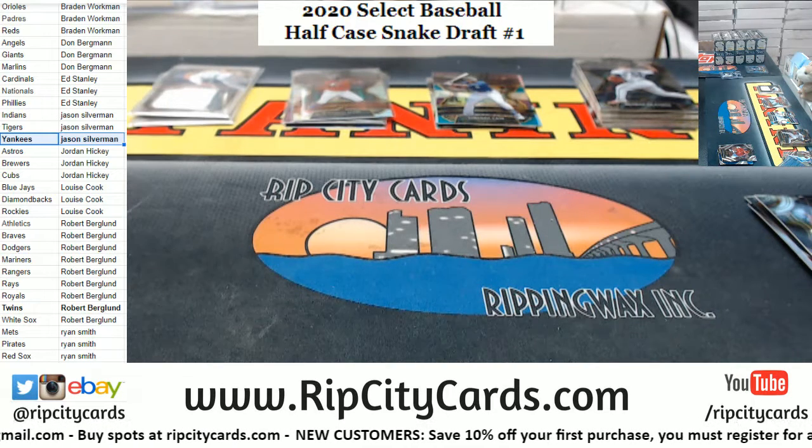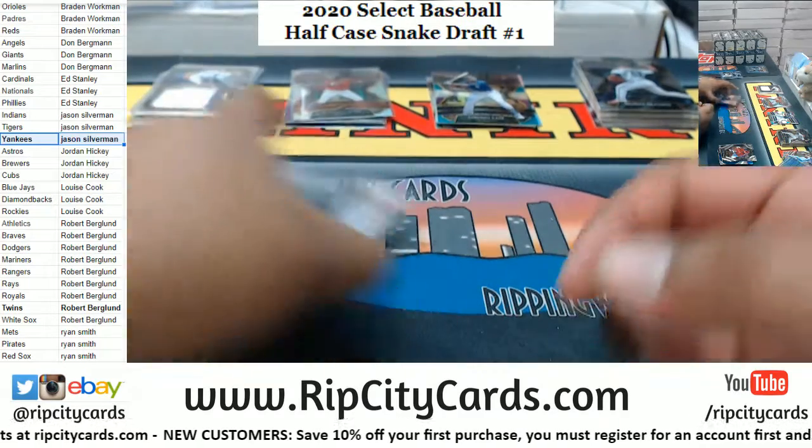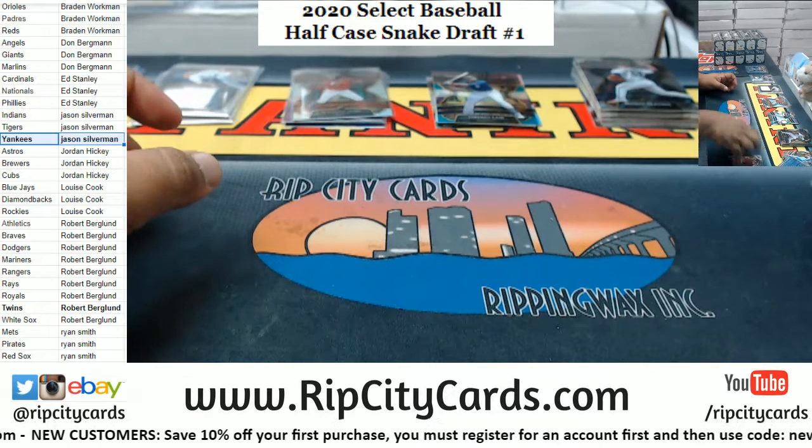There you go. I took a picture and I sent it to you, freak. Front and back, because I already know you're going to ask me for it.